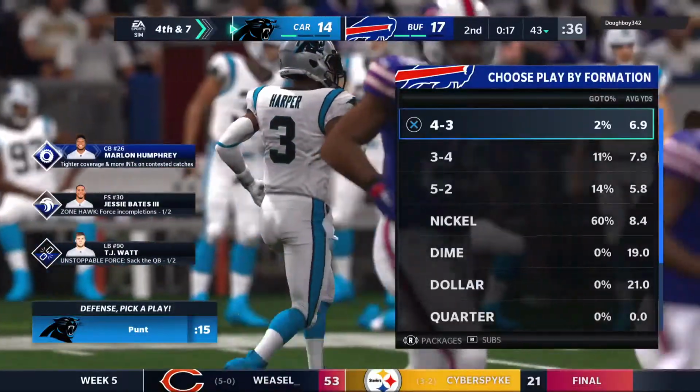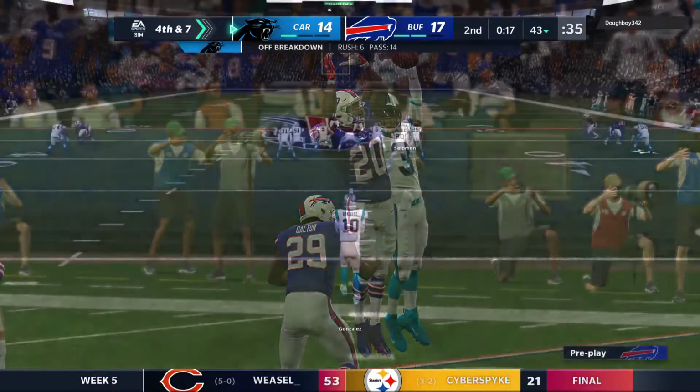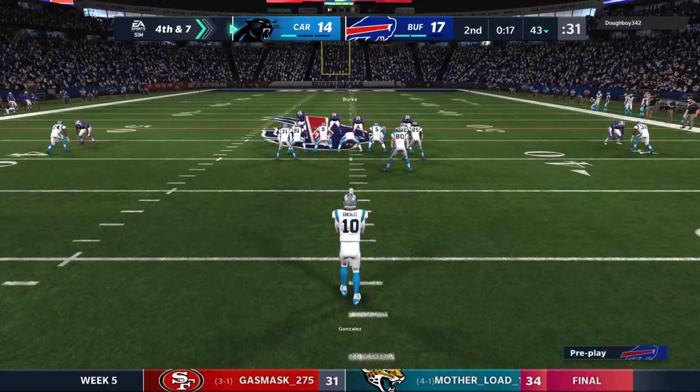This secondary has been roasted in this first half, but they get a measure of revenge there. Nice play on the deep ball. Yeah, they're going to need a few more plays like that in order to get their confidence fully back. But that's one step in the proper direction.